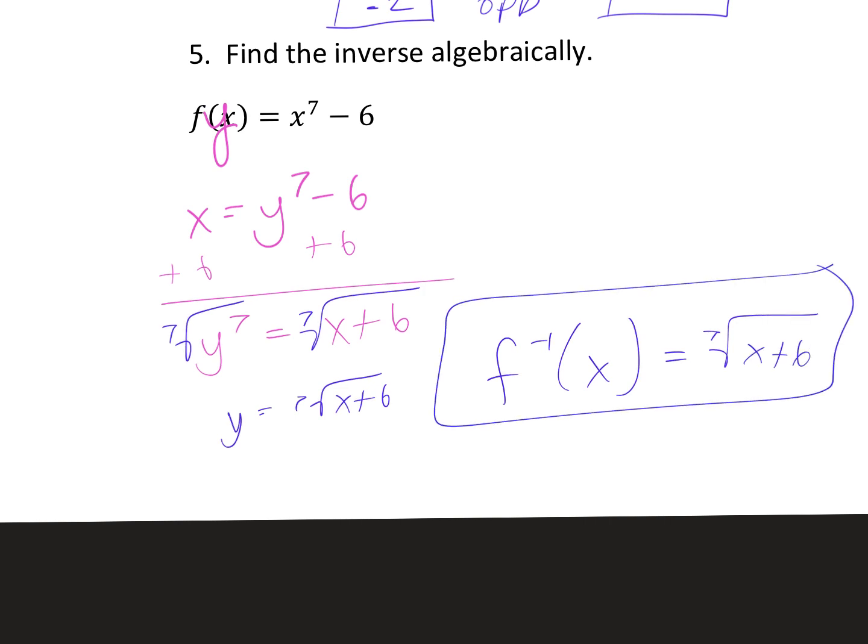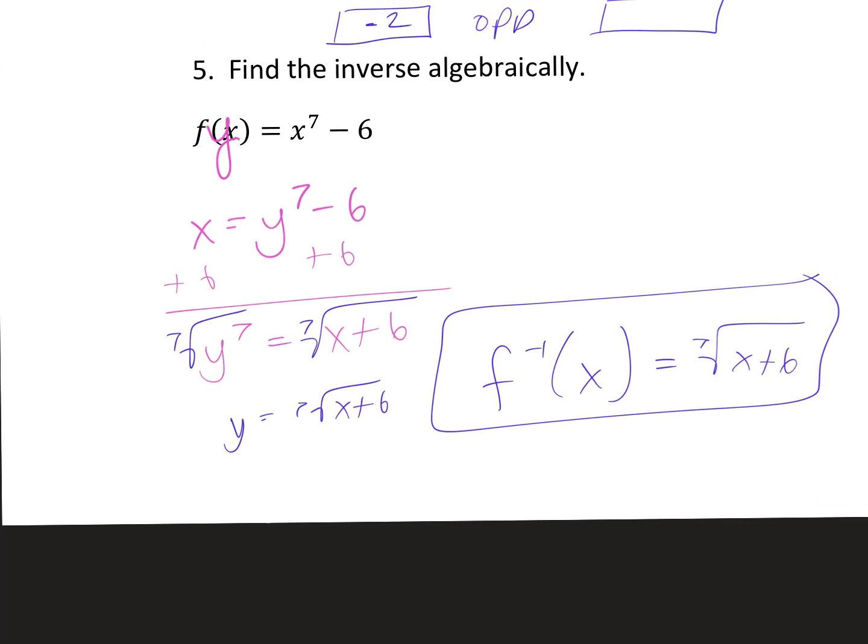If this is a multiple choice question, make sure you pick the one that has inverse notation. If it's a free response, make sure you answer it correctly.